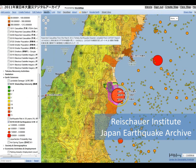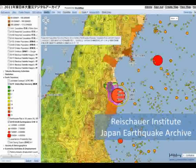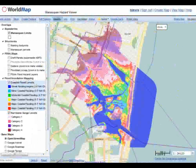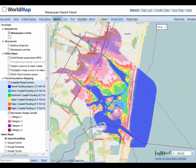Many of these data sets were made available by the Japanese government and are only available here in WorldMap. They aren't online anywhere else, and that happens actually a fair amount of the time. An organization has some data, they want to get it out there, they don't have a platform to put it on, and so they'll load it up to WorldMap. This is a map that I just ran across the other day. I thought it was interesting. Somebody created this hazard viewer, and that's just an example of how people are using the system to solve their own problems.